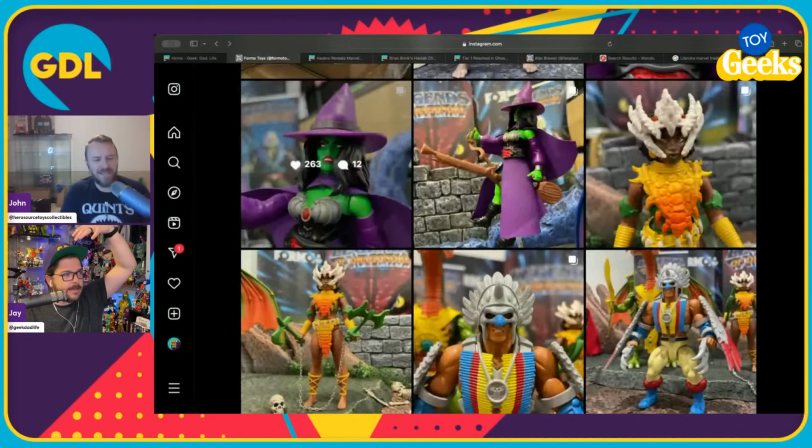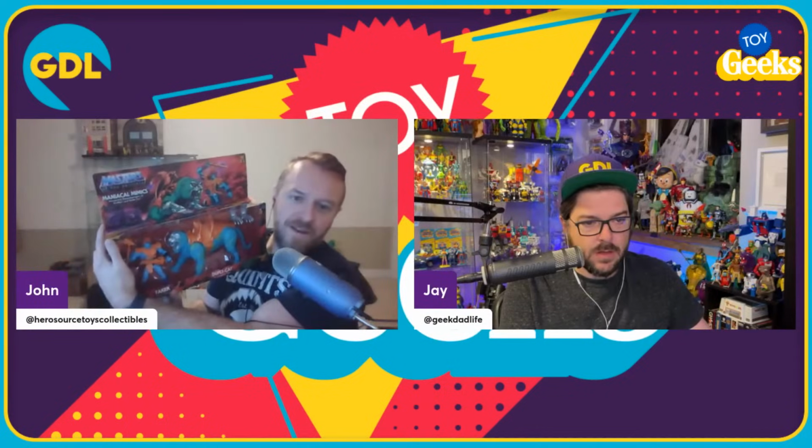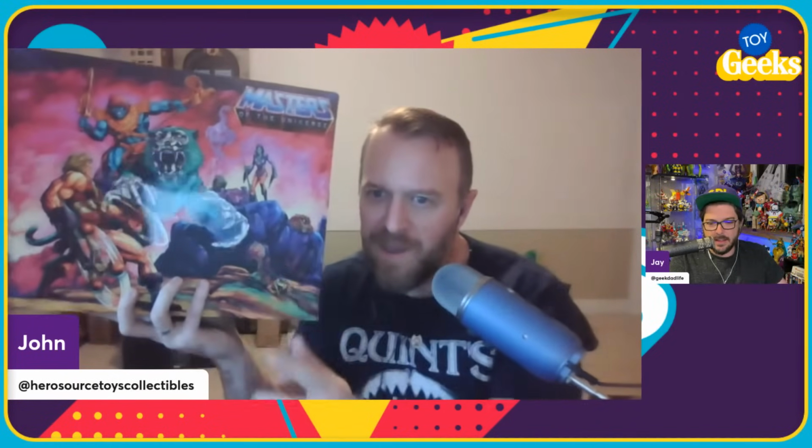Is she a takeoff of that witch lady from which box was she on? Oh yeah, right here, on the Faker Duplicate box. I don't know if you remember that. There's a witch lady right there. Oh, she's on the back of the box here. She was talked about on this artwork when this set came out. Yeah, boom, there you go.